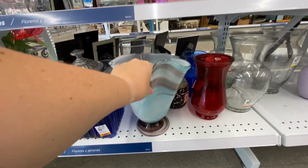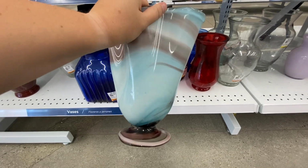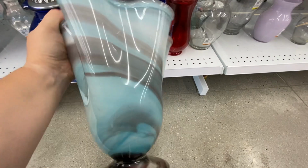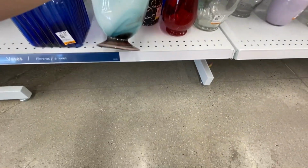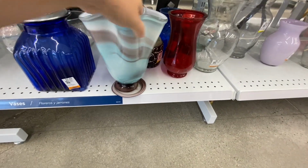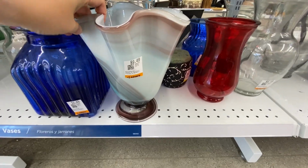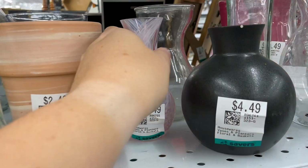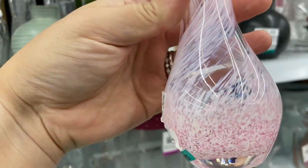Here is a piece of art glass. I liked the colors of it. I just didn't think it was really a quality piece of glass. You could see the rough pontil on the bottom, but I did like the shape and the blue and purple color. $9.49 though, I'm definitely passing on that one. I did pick up this little tiny pink vase, however.